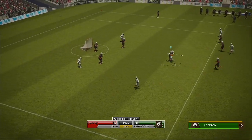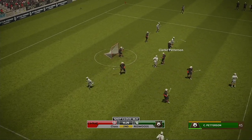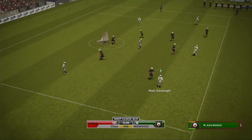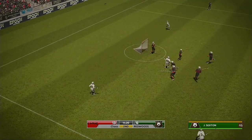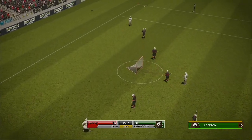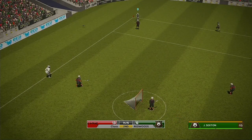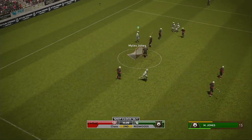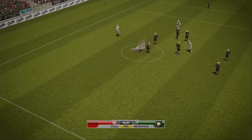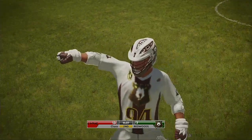Ball top center. Ball side right. Ball side left. Ball top center. Ball top right. Ball side right. Seaman sails high. Oh, close call there. 22. Sees space, shoots, takes it to the rack, and gets the goal.